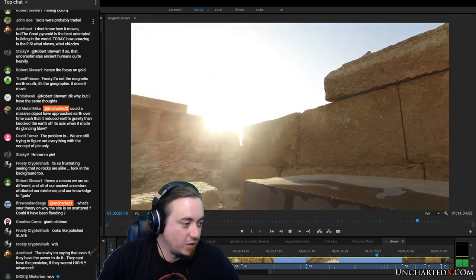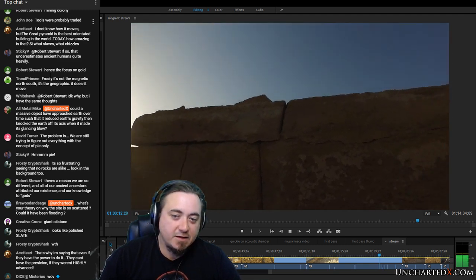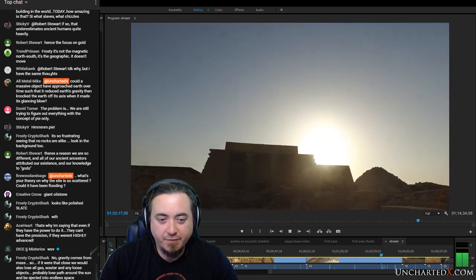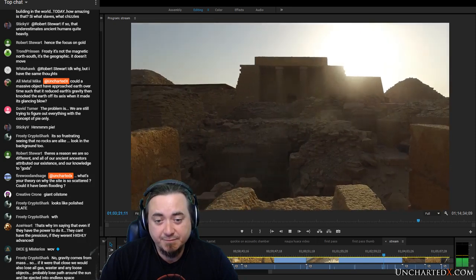What's your theory on why the site is so scattered? Could it have been flooding? It's not that scattered. It looks scattered, but it's pretty well aligned when you look at where the pyramids are. These are all little courtyards in front of the pyramids. I think they're all part of what was the original pyramid complex.